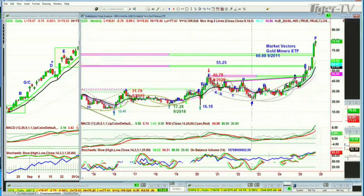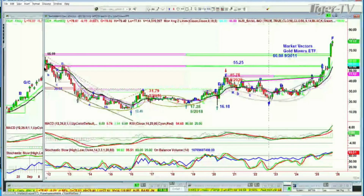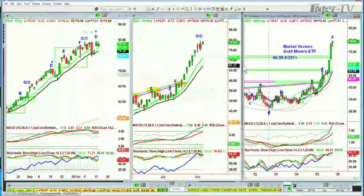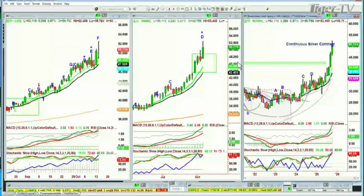Look at this. I wonder, yes, 66.98 was the previous high that we were looking at before. We've certainly taken that out. Look at silver. Silver's doing very nicely. This is a continuous silver contract, 50.71, up 28.